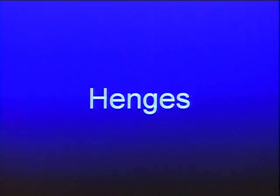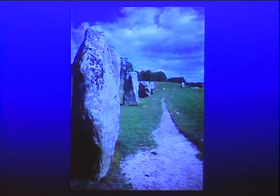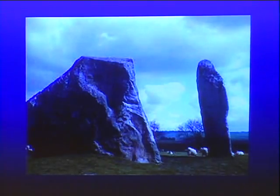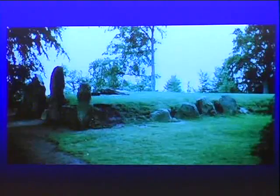Henges is the one that everybody's so familiar with and everybody loves, because now you get standing stones like the single ones you were seeing before, except now there's certain areas where the energetics are so high that long rows of stones are being put together because it's going to be even more powerful. The sheep really like being near these stones. In fact, animal life really can feel this more than we can. These were not put there by accident.